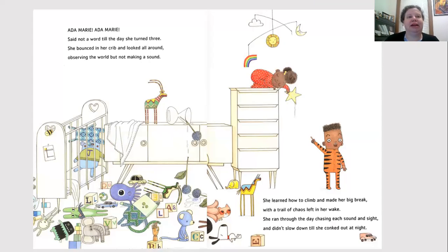Ada Marie said not a word till the day she turned 3. She bounced in her crib and looked all around, observing the world, but not making a sound. She learned how to climb and made her big break, with a trail of chaos left in her wake. She ran through the day, chasing each sound in sight, and didn't slow down till she conked out at night.